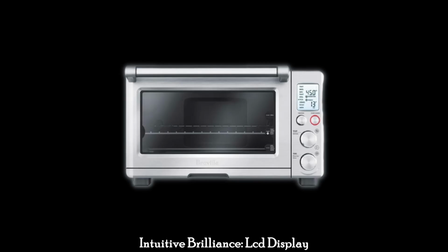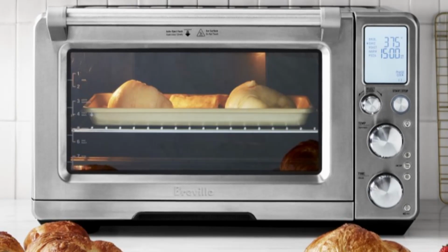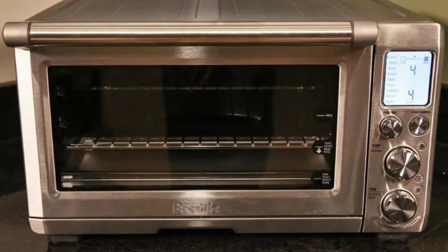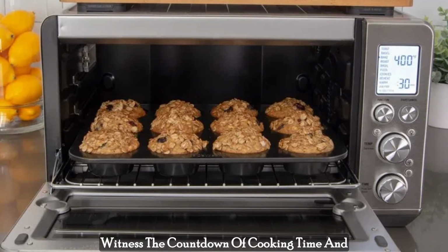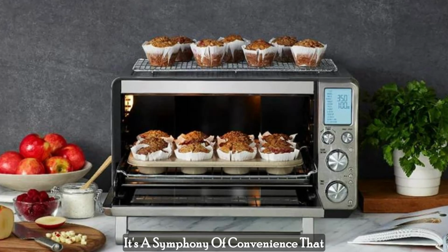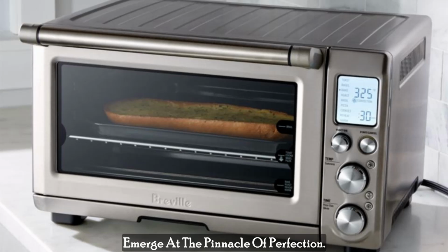Intuitive brilliance: LCD display and more. The Breville Smart Oven champions intuitive interaction. The LCD display offers seamless access to built-in smart functionality, allowing you to effortlessly select from the array of cooking functions. Witness the countdown of cooking time and be alerted when preheating is complete. It's a symphony of convenience that ensures your culinary creations emerge at the pinnacle of perfection.